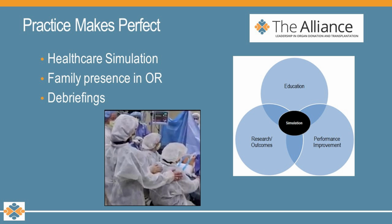So when we were approached about 4 years ago to begin the family presence in the OR for DCDs, we thought everybody was crazy, and we didn't think this was possible at all. We had a lot of resistance with the surgical staff because you just don't do that. After some education and some thought put together, we came up with a simulation process where we had every single person you could think of who would touch that patient involved in simulation, and I mean every single person.